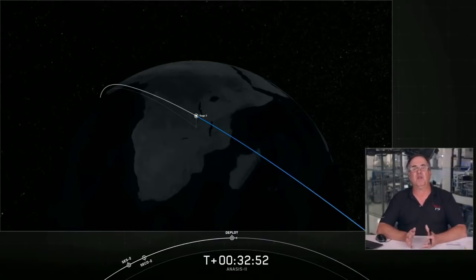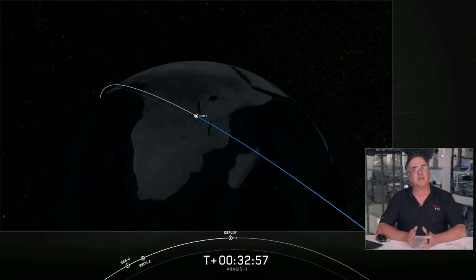That's the payload deployed. We've done the primary mission. We've brought the first stage back to the drone ship. It's been a great day. Took a little while getting here, but well worth it with a totally successful mission today.